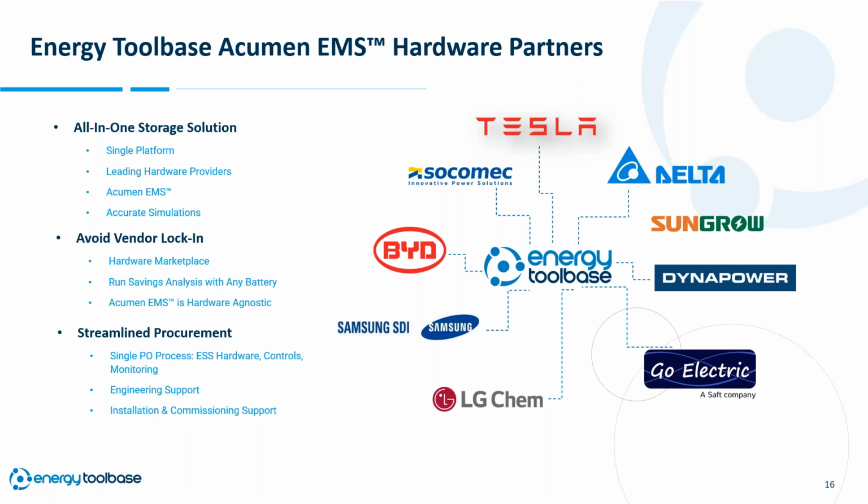But with how quickly we expect the program to meet its cap, existing integrations will allow you to obtain ESS pricing and streamlined procurement to help drive the development and engineering stages, because we know that we're going to have to move quickly in order to secure the incentive.